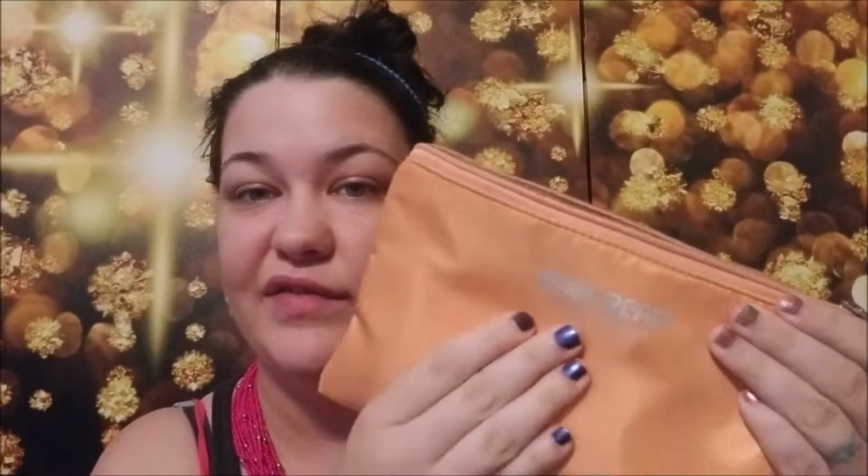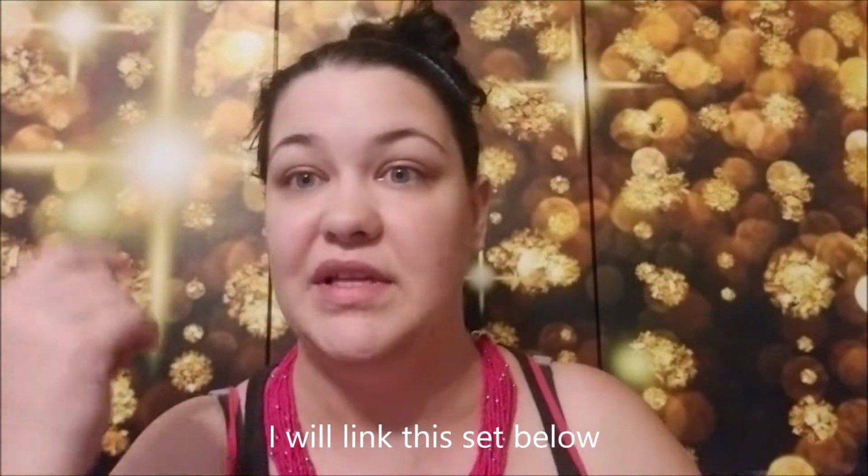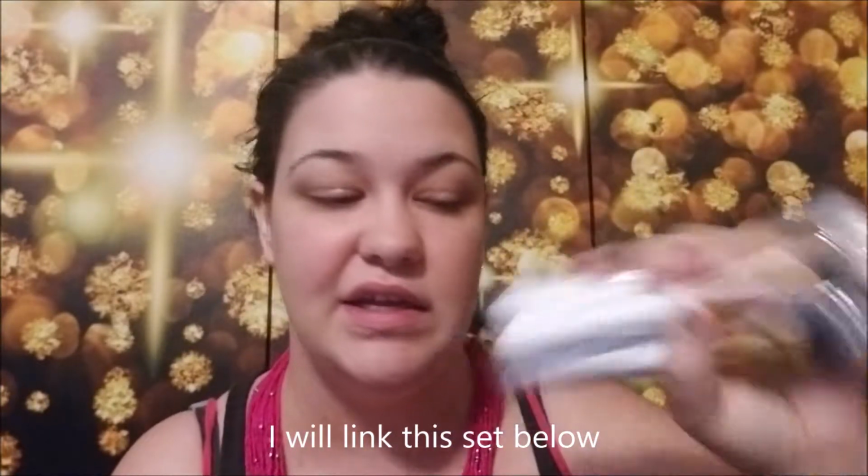So let's go ahead and, oh yeah, really quick. Also, I'm going to be using some new brushes. I shared these in a live review video that I did, and I said I was going to do a Too Faced look and try these out. This comes with a brush cleaner, a sponge, and then a bunch of brushes. So these are all the white handled brushes. If you see me using these white handled brushes in this video, that means that I really like them, or I'm at least going to try using them, and I'll let you guys know at the end what I think.